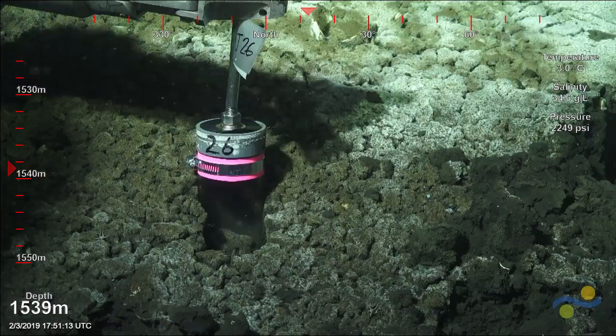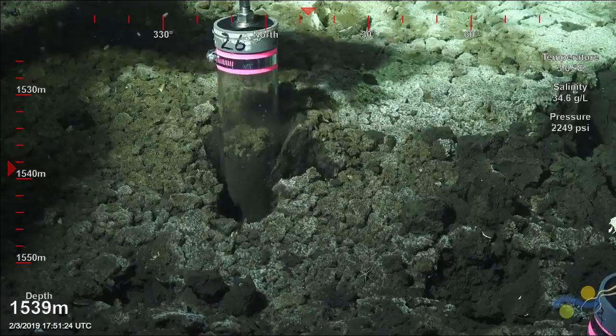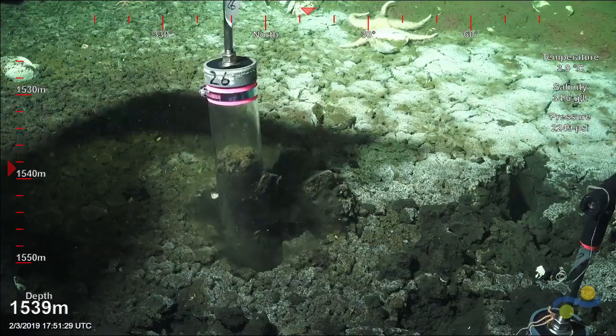All right, let's pull it out and see what we got. Whoa. I knew it would start as soon as I quit taking pictures. Very bubbly. That's way better. Yeah.